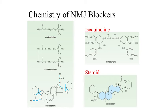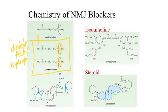Succinylcholine is the only depolarizing blocker, and it bears significant structural resemblance to the endogenous molecule acetylcholine. It is essentially a double acetylcholine structure, where two acetylcholine molecules are linked together end to end. It's a relatively flexible structure that connects two quaternary ammonium heads with two positive charges on the nitrogen ions. This results in a molecule that is very poorly lipid soluble and is not able to cross the blood-brain barrier.